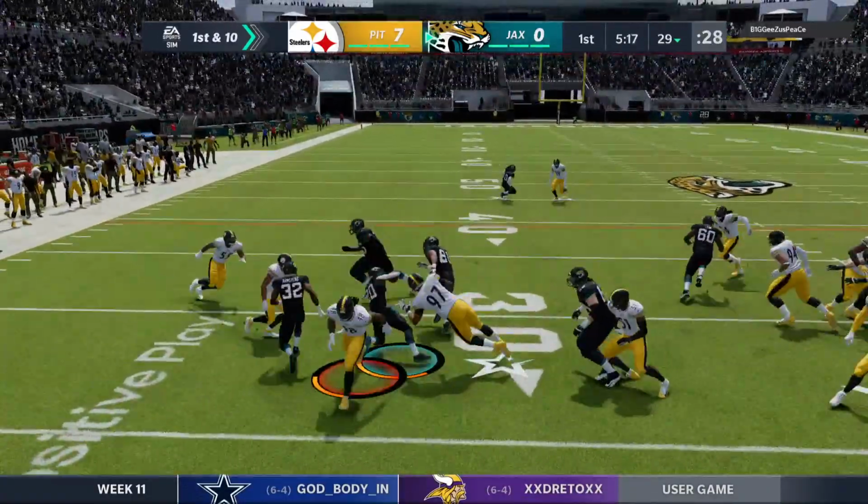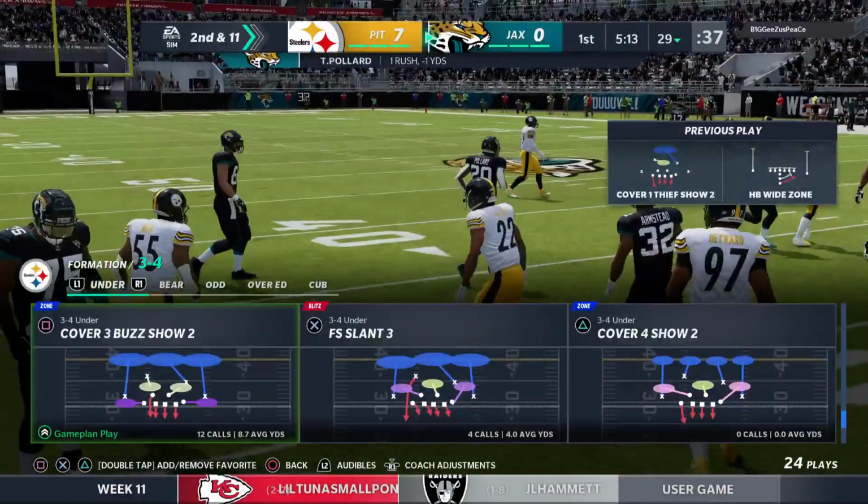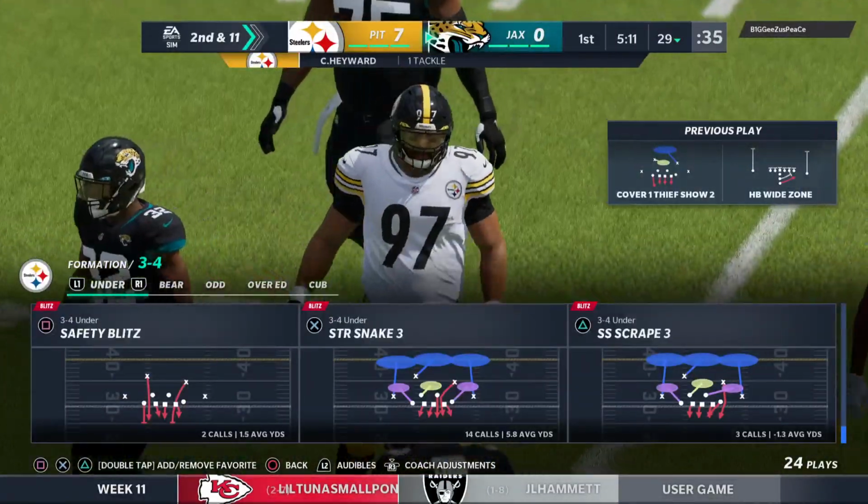They run it for the first time with Tony Pollard. And he went nowhere. He'll lose yardage back to the 29. He'll lose a yard there, and it's 2nd.